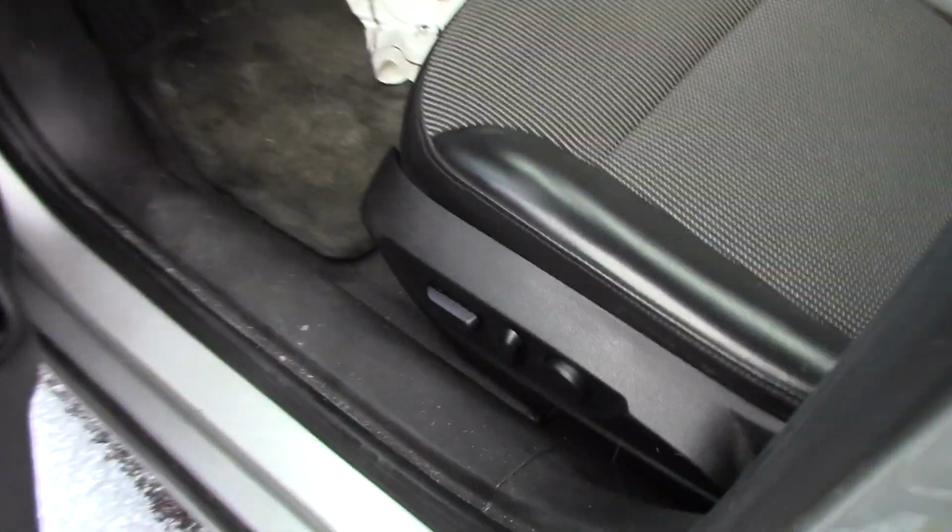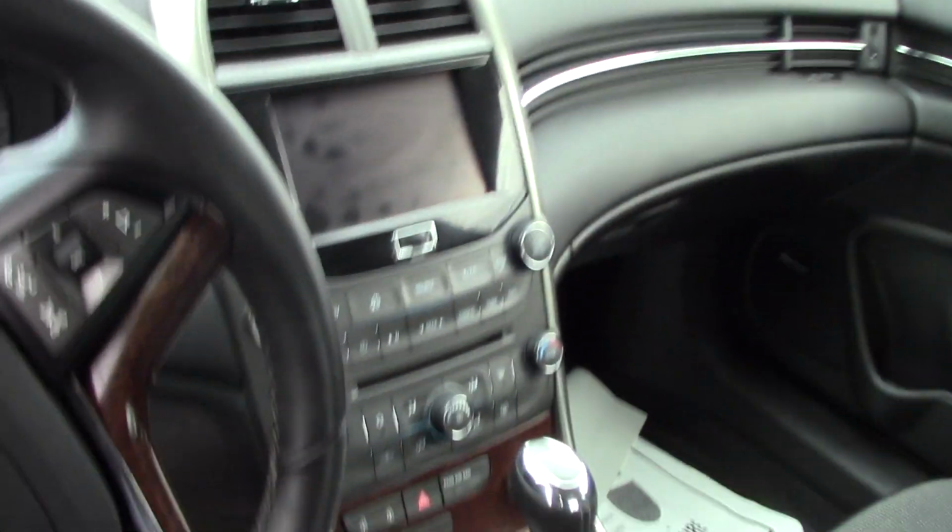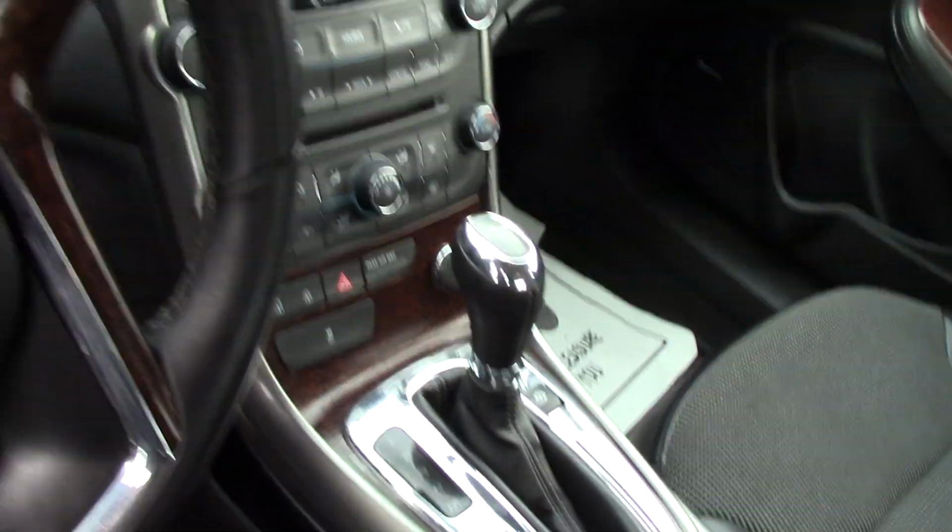Take a look up front here. You do have the nice leather trim seating. It is power adjustable seating as well. You've got the LCD screen that displays your backup camera as well as all your media options, all your easy to use climate controls, and then you've got all your hands-free audio and cruise control options there on the steering wheel.